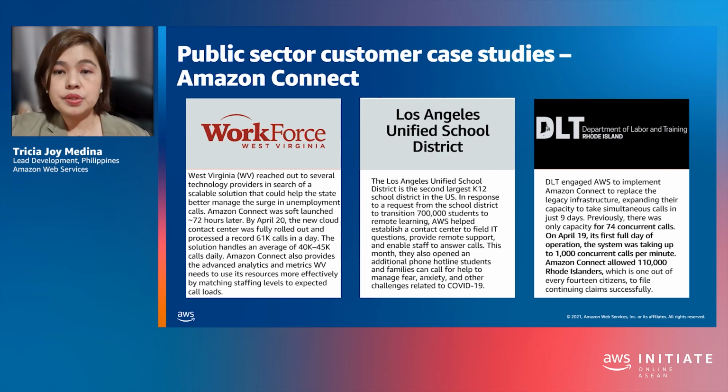These customers include Workforce West Virginia, Los Angeles Unified School District, and Department of Labor and Training in Rhode Island. One common challenge these customers have is that their on-premise infrastructure can no longer support the surge of calls and chats they are getting. Thus, they reached out to AWS to improve the quality of their customer service. In fact, Workforce West Virginia was able to soft launch Amazon Connect within 72 hours and processed a record of 61,000 calls a day.